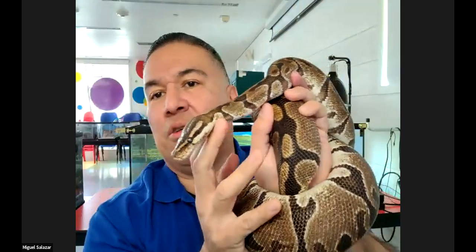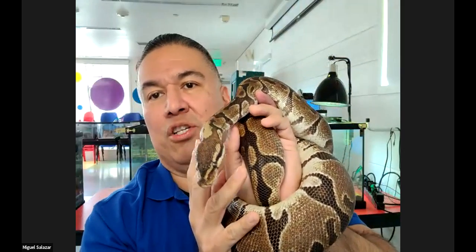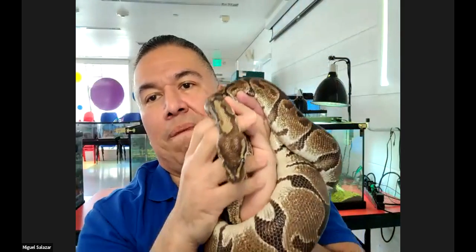And on the top jaw, it has an extra bone separating it from the skull, which allows it to open up and stretch out wide. But they don't unhinge, they don't dislocate anything. They just have really flexible jaws or jaw bones.